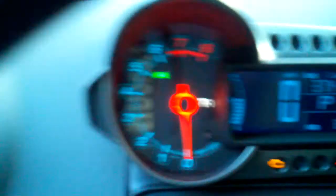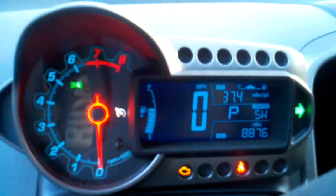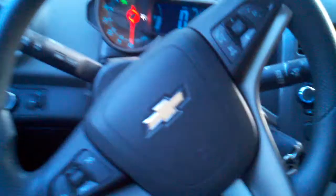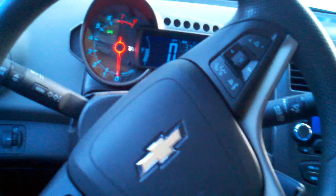It also has all the little warning lights and blinkers right in the gauge. You can't miss them. And the steering wheel itself is pretty standard for GM. It has Bluetooth controls on it, the cruise control, volume, and nothing really surprising. It has a stalk for controlling the blinkers, the high beams, lights. It has this lever right here controlling the windshield wipers. Everything else is over here.